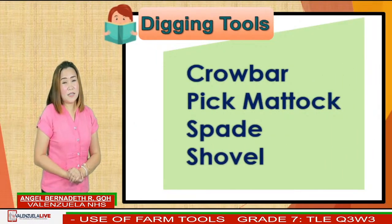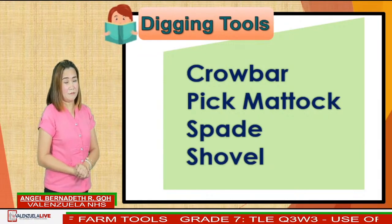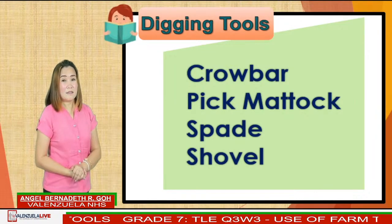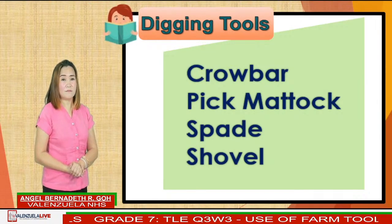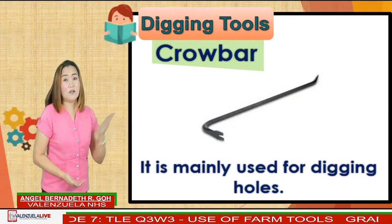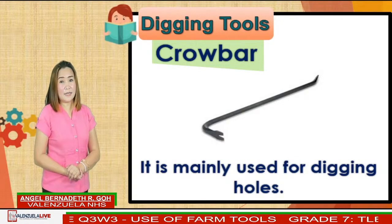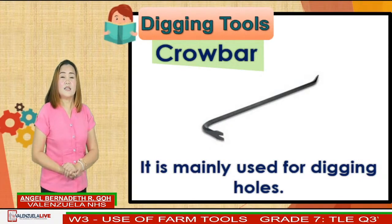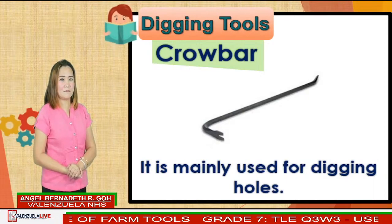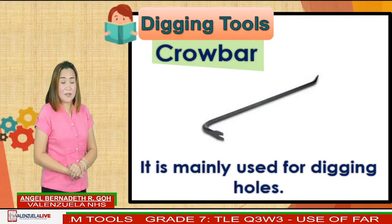We have digging tools here. Frequently used digging tools are the crowbar, pick mattock, spade, and shovel. Crowbar is also called wrecking bar. It is mainly used for digging holes. It is also used for digging out stones and stumps. And it can also be used as a lever hand grip.